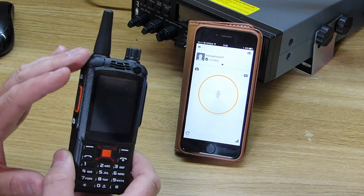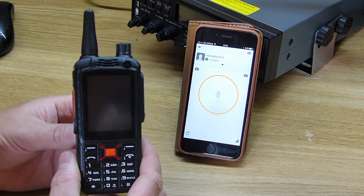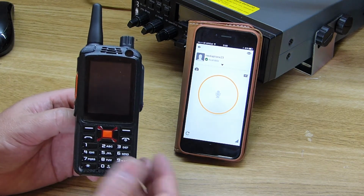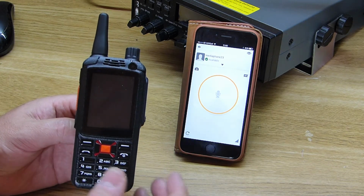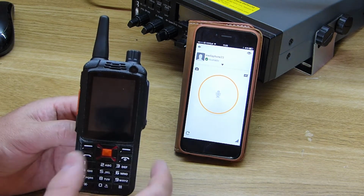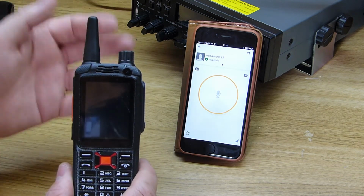Sometimes when I've used this to give it a proper trial, I've put my own SIM card in here and I've tried to use this on a daily basis as a telephone as well as a radio, and often this will be in my pocket. I'll reach in to get my keys or any coins that are in my pocket, which this is in with, and anything that touches that, it starts to transmit.